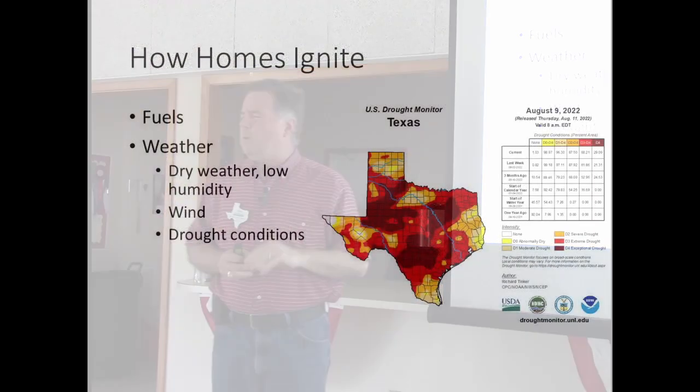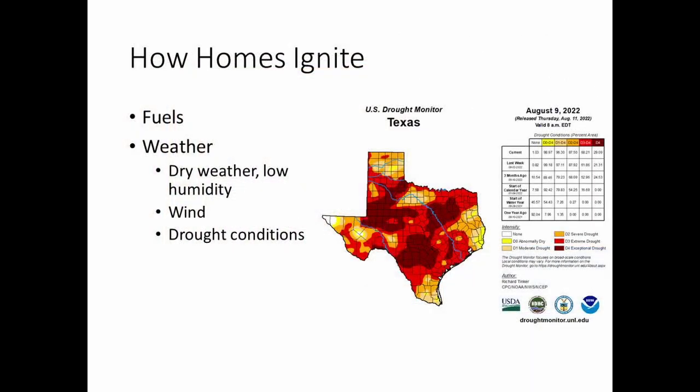But then, of course, when I alluded to this a little bit earlier in regards to weather, the last several years, and so far we've been very fortunate, I should have found the most recent drought monitor, but we're not in a drought right now. But the last several summers, we have been in some extreme drought conditions. So in those extreme drought conditions, we've had dry weather with low humidity, ideal fire conditions.